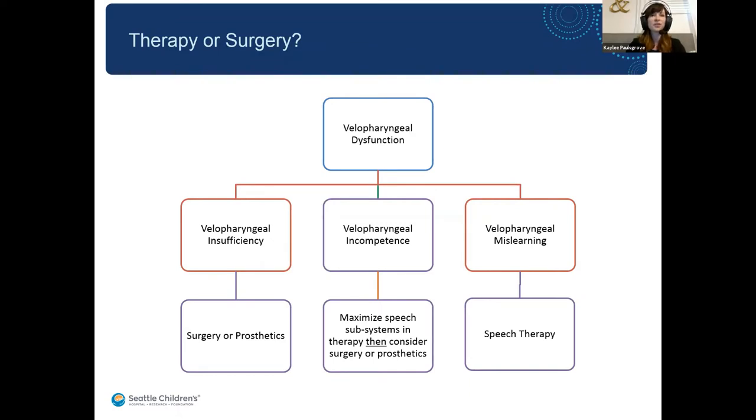And what we are all probably most familiar with is velopharyngeal insufficiency. And what that refers to is a structural deficit. The palate has been repaired, but there's still some sort of structural deficiency that prevents the palate from reaching all the way to the back of the throat. And because that is a structural deficit, we do need a surgical solution for this. So for those kids, surgery is the solution, and speech therapy really does not have much of a place.